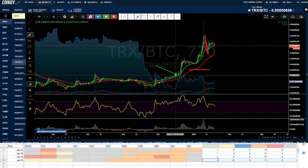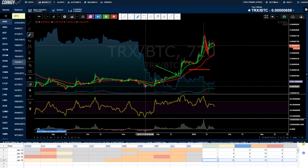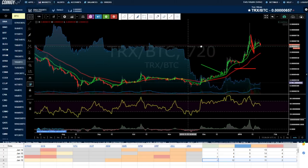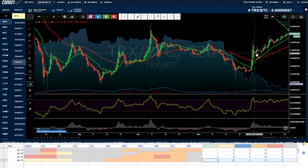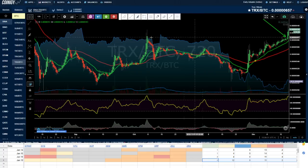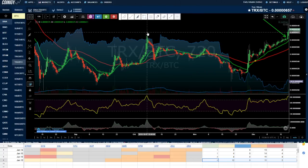So this was an entry out of this, it was a 1, 2, 3 bottom formation, and this is a common thing that I'm seeing more often in many of the charts right now, is that we're seeing ascending wedge triangles coming up to old number 2 points in the charts.